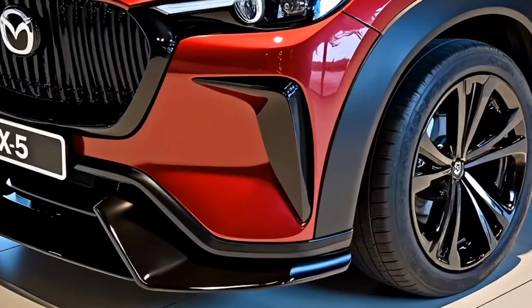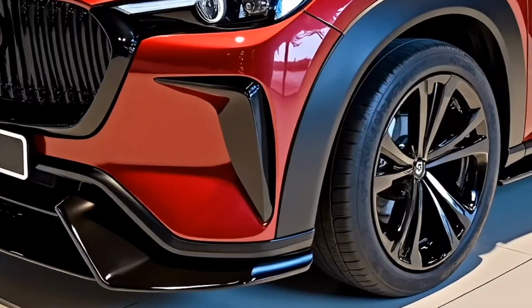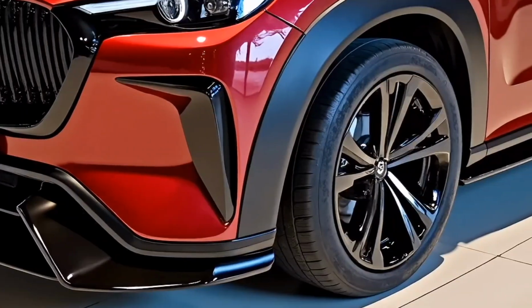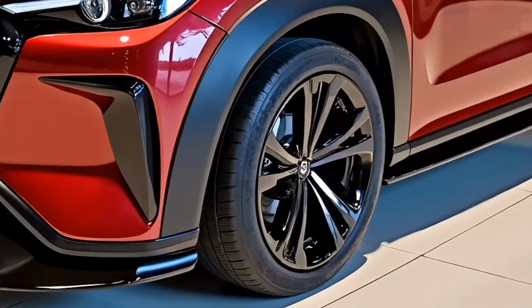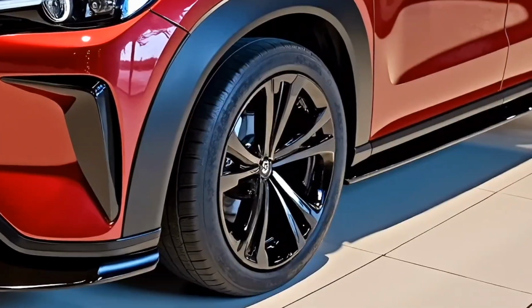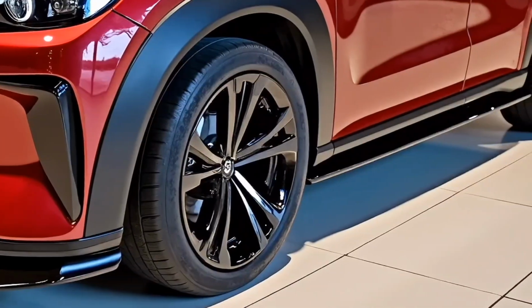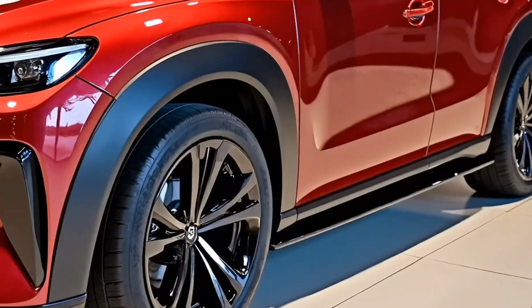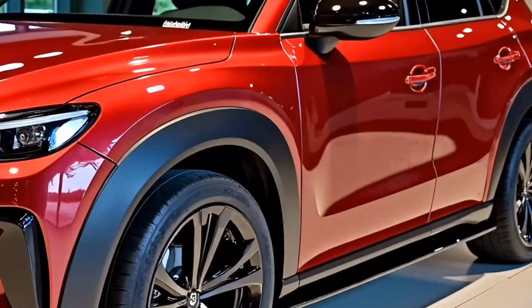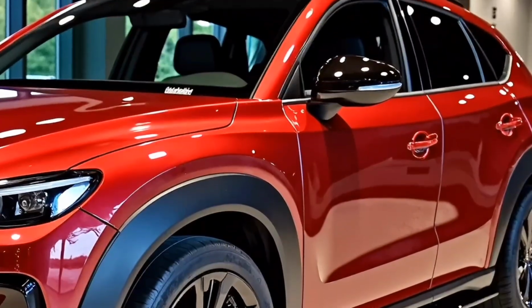Today, it's time to talk about the 2026 Mazda CX-5. Mazda has taken one of its most popular crossovers and given it a major refresh. Not just cosmetics, but real changes. So let's go step by step and really break it down. Exterior, interior, performance, tech, what's good, what's maybe a bit of a compromise, and who this thing is perfect for.